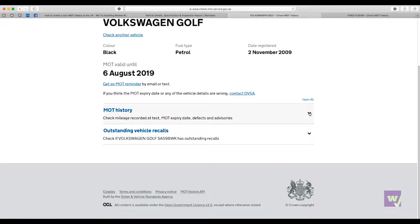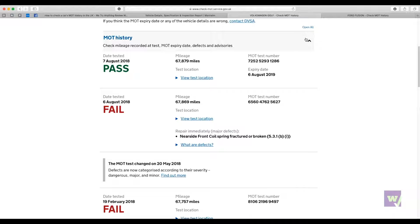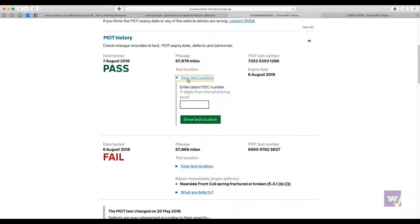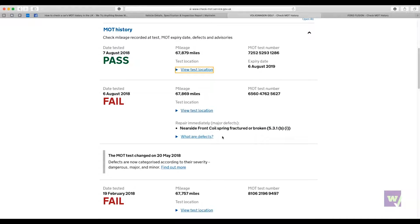But the point we're looking at is the MOT history. And as you can see here, when you've just clicked on the drop down, it's actually passed its MOT, which is great. It passed it on the 7th of August 2018. You've got the test number here as well, and I believe you can also view where it was tested. Now you will need the last 11 digits from your vehicle logbook, and then it will give you an idea where the vehicle was tested. Before, it used to give the address of the actual testing location, but they have changed that since.